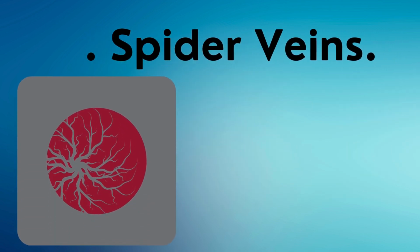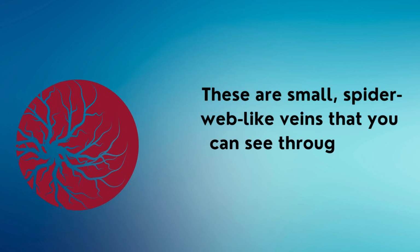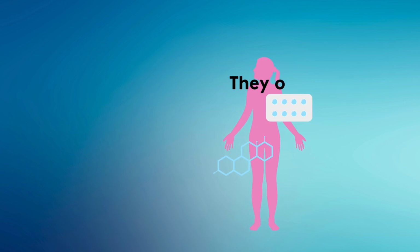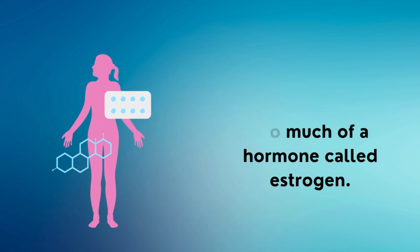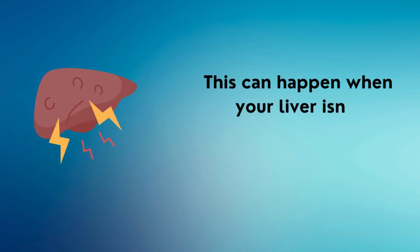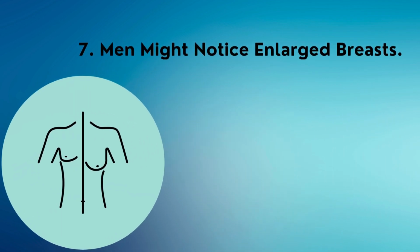6. Spider veins. These are small, spider web-like veins that you can see through your skin. They often show up when your body has too much of a hormone called estrogen. This can happen when your liver isn't processing hormones properly. 7. Men might notice enlarged breasts. This condition is called gynecomastia.